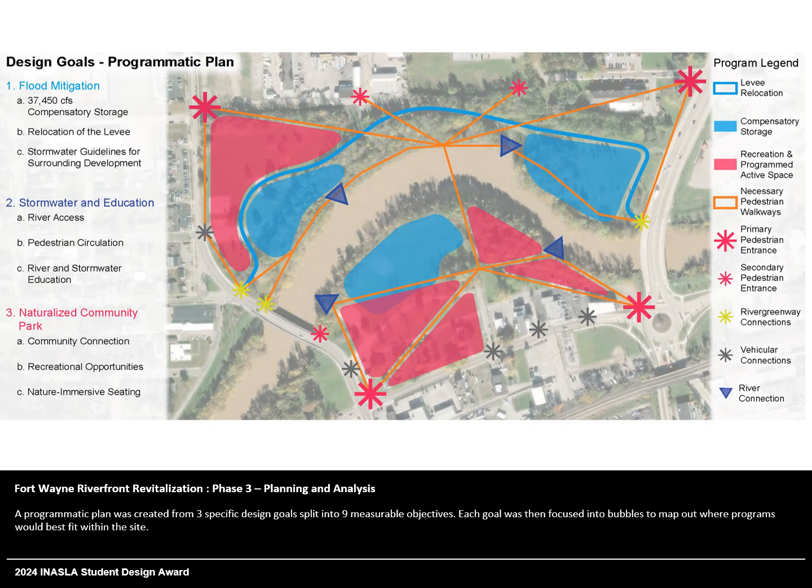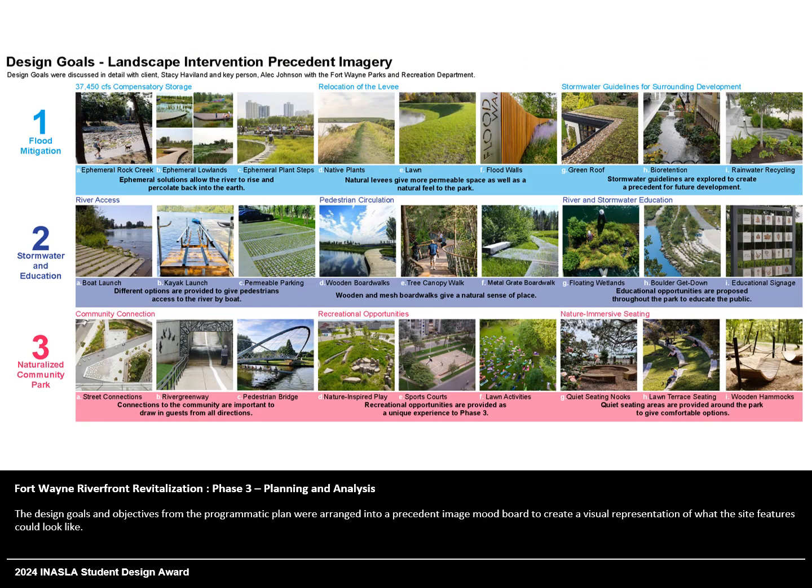So then I took that and moved that into a programmatic plan with some goals and some measurable objectives. And to just show those visually, I found a bunch of precedent images that shows exactly what I'm thinking for this site, what this site wants to feel like. So I split it into the 3 goals and then the 3 measurable objectives. And then from each of those, I wanted to give 3 specific design interventions that I would like to implement.